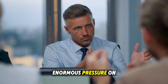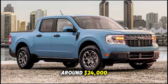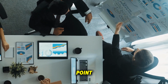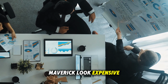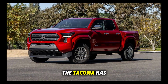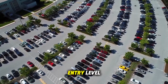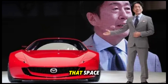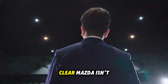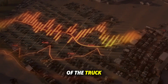This puts enormous pressure on Ford and Toyota. Ford's Maverick starts around $24,000, and while it's considered affordable today, Mazda's aggressive entry point suddenly makes the Maverick look expensive. Toyota has long dominated the truck space with its Tacoma, but the Tacoma has grown larger and more expensive over the years, leaving a massive gap at the entry level. Mazda sliding into that space is a direct shot at Toyota's dominance. The message is clear. Mazda isn't just competing, it's aiming to shake up the hierarchy of the truck world.